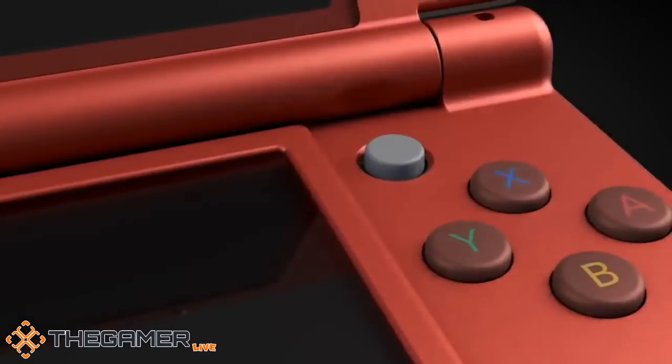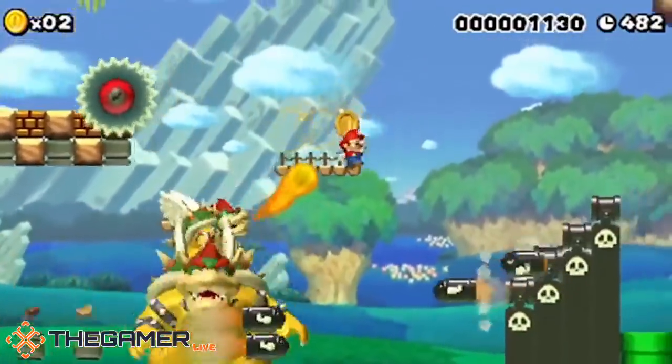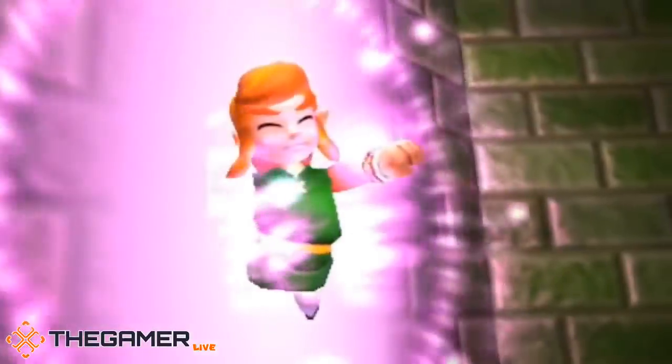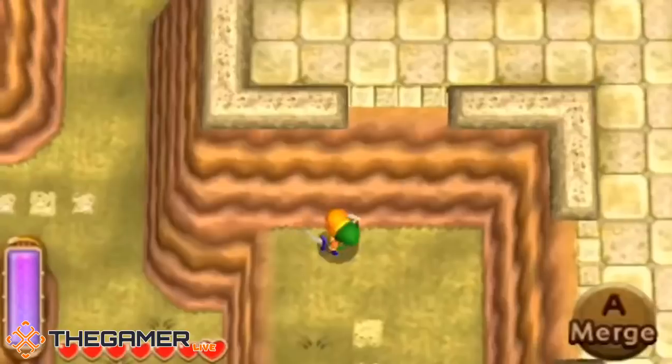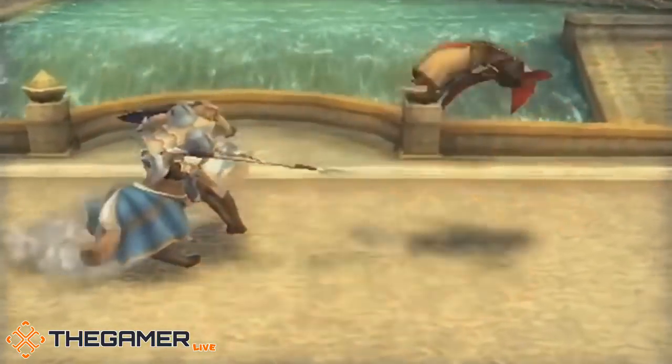By now, owners of Nintendo 3DS systems are aware of most of the games and features the system has to offer. They may also be aware of a few extra tricks included on the 3DS, but they certainly can't be aware of all of them. Here are 10 hidden features on the Nintendo 3DS that players might not know.